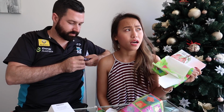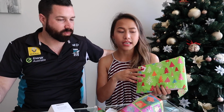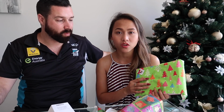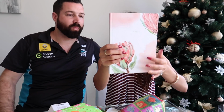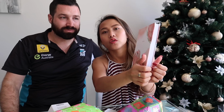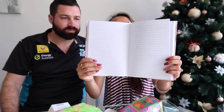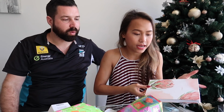From work din siya. Meron kaming advent calendar sa work. So, ako ata yung pangalawa, second day sa advent calendar. And because hindi ako umiinom, and alam nila hindi ako umiinom, kasi yung iba, alcohol yung nakuha nila. Now, I got this. It's a journal. So, pwede ko ilagay dito ang mga plano ko sa buhay kung meron naman akong plano. So cute. Thanks, guys.